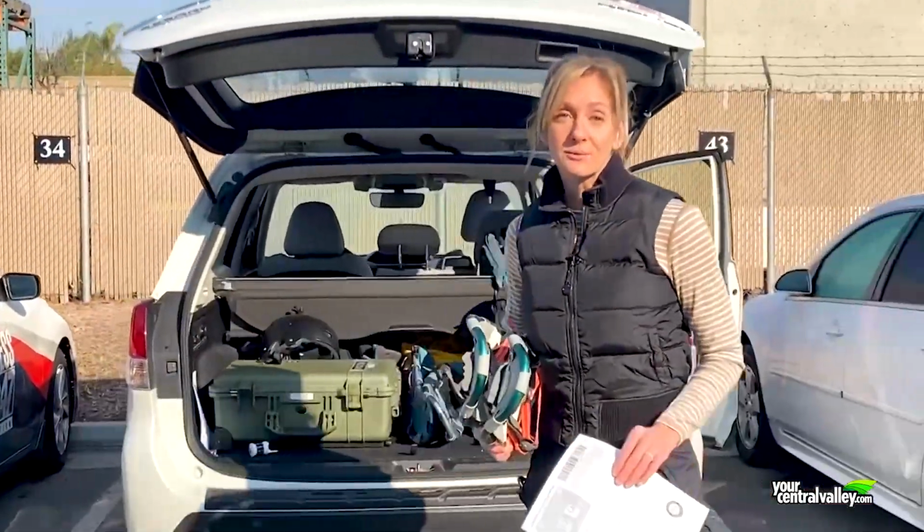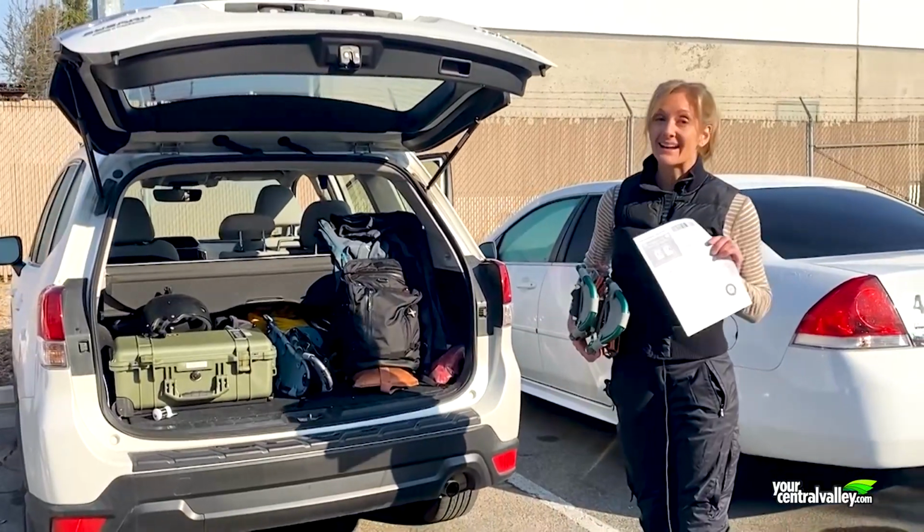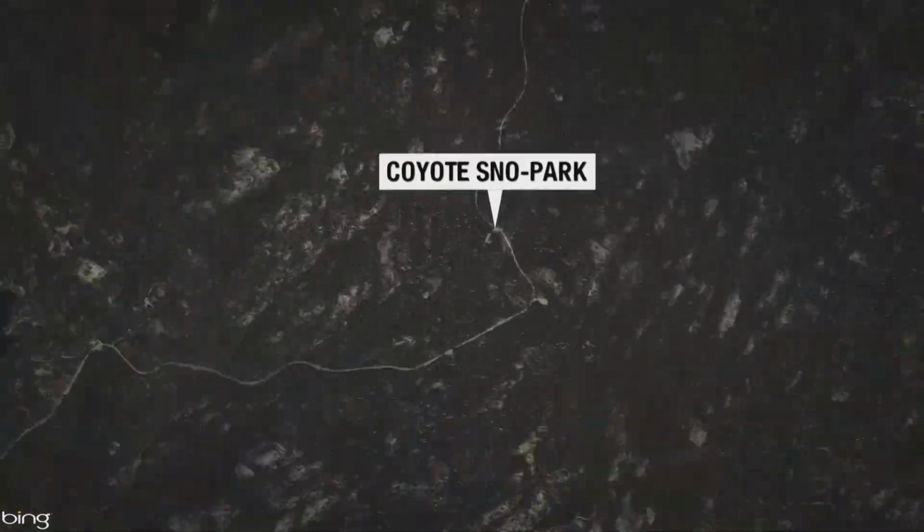We've been getting a lot of snow lately, and we want to take advantage of it. I do have my Sno-Park permit ready, and in just under an hour and a half, we'll be strapping on our snowshoes at Coyote Sno-Park.